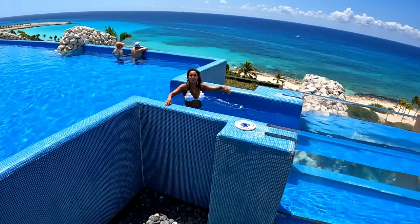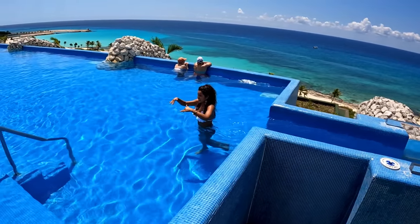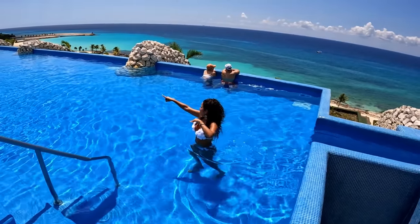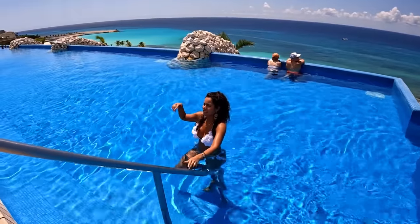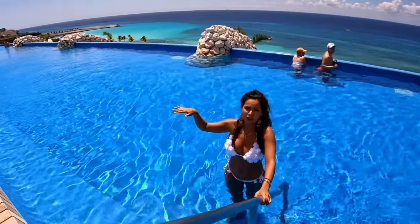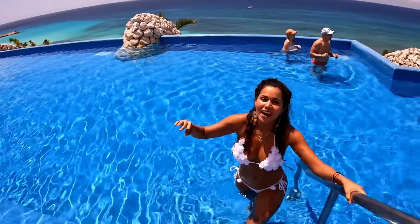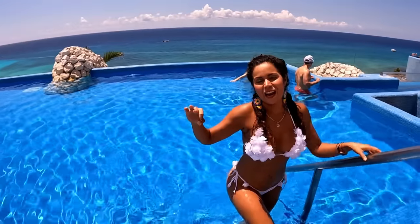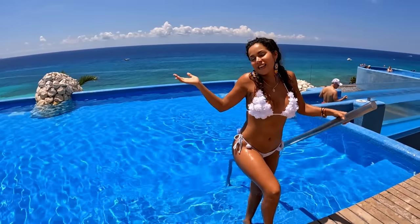Right now there's a DJ playing live. There are also some lounge chairs to get out of the sun a little bit. This place is a paradise. It's fantastic. The rooftop here on the seventh floor of the Xcaret Arte Hotel, Casa de los Artistas. I already took the dip, but now I want to swim under this pool like the mermaid that I am. So here we go again.